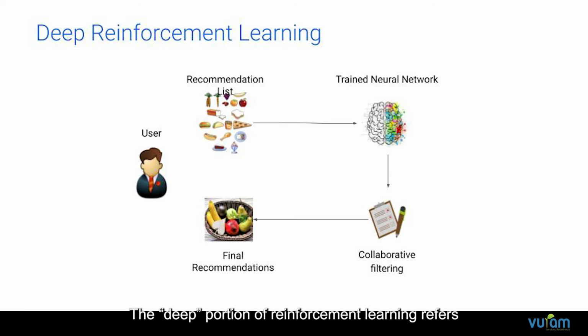yielded phenomenal results. Now, the deep portion of reinforcement learning refers to multiple layers of artificial neural network that replicate the structure of our human brain. Deep learning requires a large amount of training data and significant computing power. Over the last few years, the volume of data has exploded, while the cost of computing has drastically reduced. This has enabled the explosion of deep learning applications.